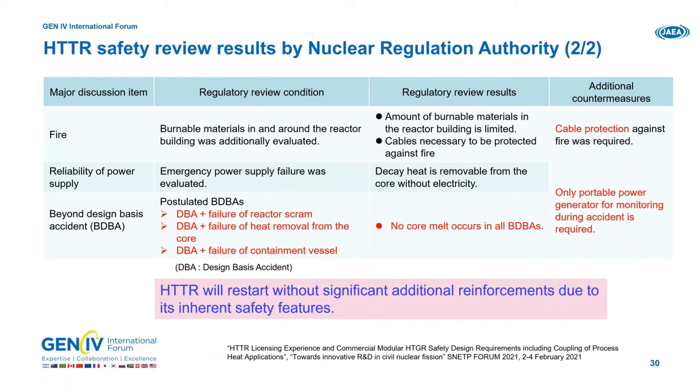That image is some glass fiber made wrapping material covered by some special cable tray or something. That's the image of this cable protection.